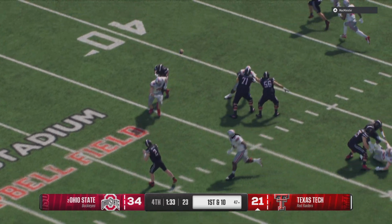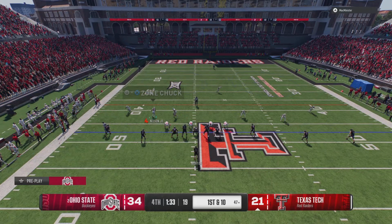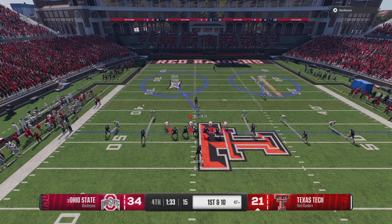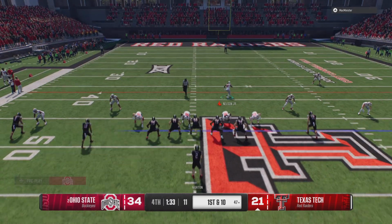Hey, you know, the defense here in this situation with a huge lead, they've got to anticipate that this offense is going to be trying to throw the ball to the sideline, so they've got to work different coverages to try to force the quarterback to go over the middle of the field with the football.